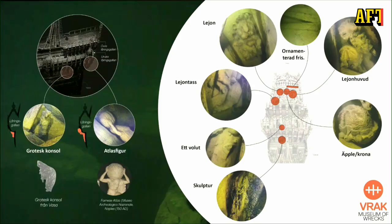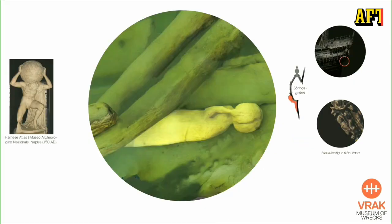We actually found a lot of different sculptures around the stern area, and we have pointed out some of them which we can compare with Vasa, and we can see where they have been situated on the stern, and also see what kind of figures we have, or sculptures we have on the ship. We have one here that we might think one of the Navy divers found, and we might think that this is actually the Greek Titan Atlas.